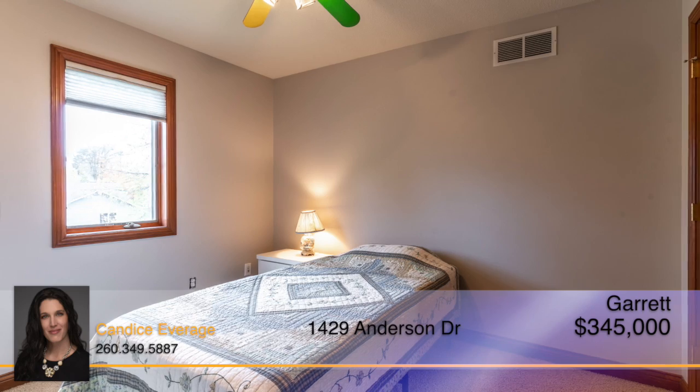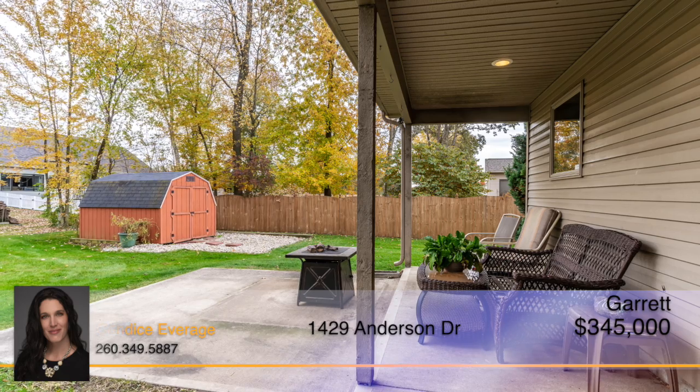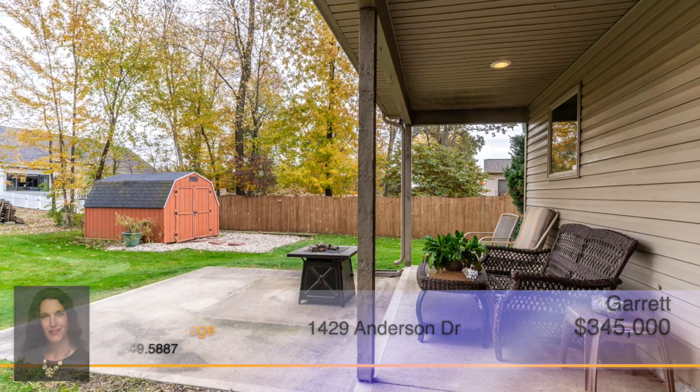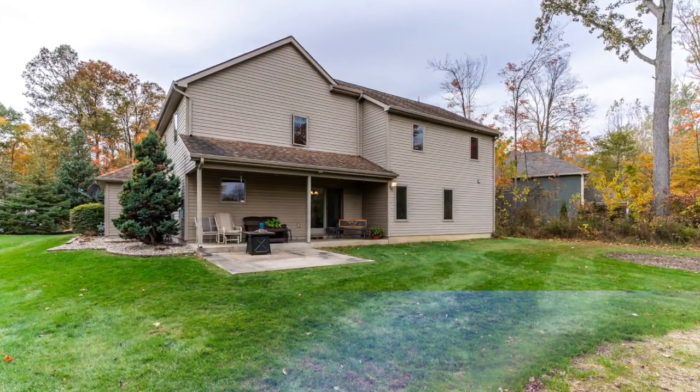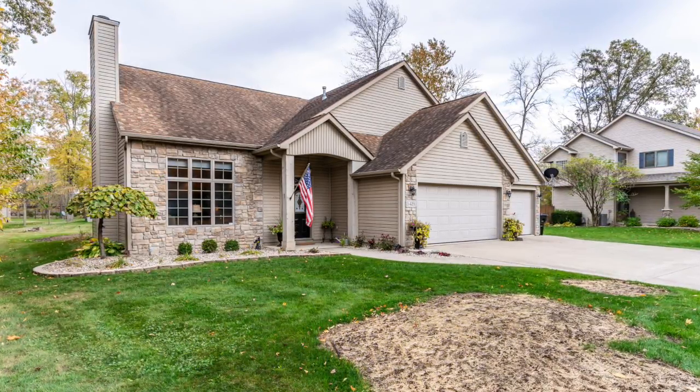This home has many recent updates and noteworthy features that you'll have to see for yourself. Take a seat at the back patio overlooking the large backyard and picture yourself enjoying a cup of coffee here in the mornings. The amazing home won't last long, so call Candace Everidge while you can.